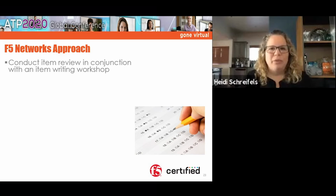F5 conducts item reviews in conjunction with item writing workshops. The review includes a statistical review as well as it follows a thorough health check.